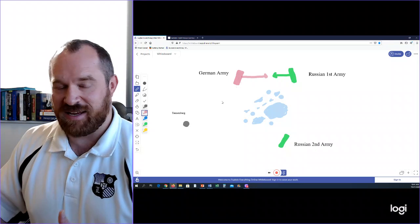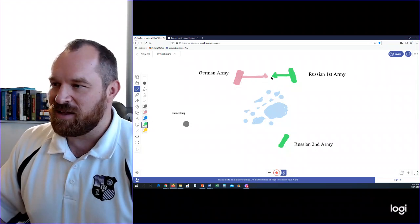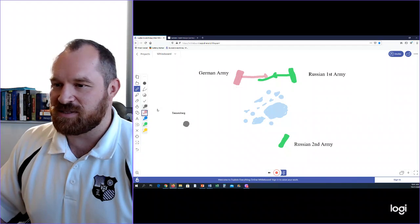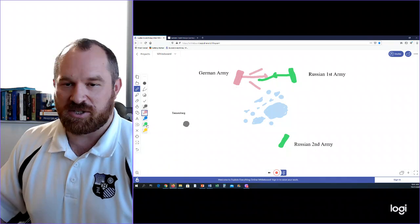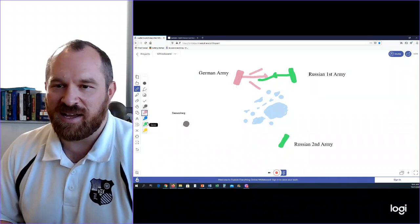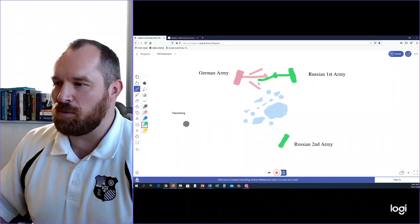The Russians then get excited and start rushing forward, pardon the pun, not realizing that the Germans have defensive positions set up kind of like this. The Russians rush into that, realize that they're about to get outflanked, and then they essentially pull back.